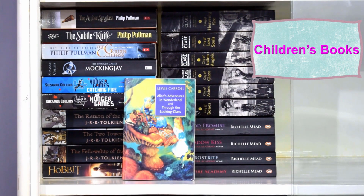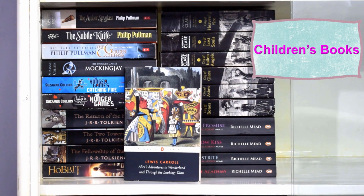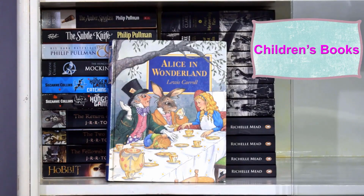I have 3 copies of Alice in Wonderland. First one is from Peacock Books, Alice's Adventure in Wonderland and Through the Looking Glass. Second one is a Penguin Classics edition. This one also has extensive notes. And lastly, I have this children's illustrated edition from Paragon Books.